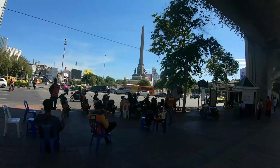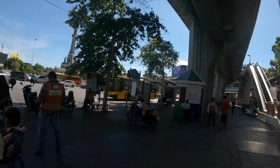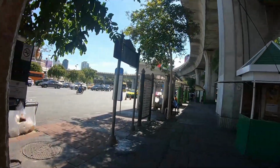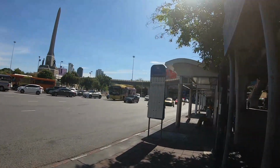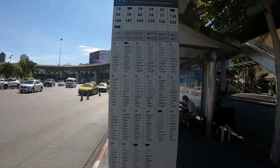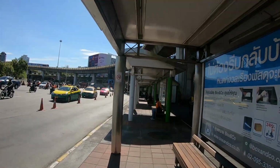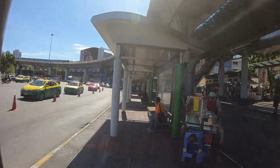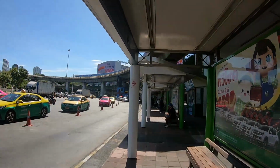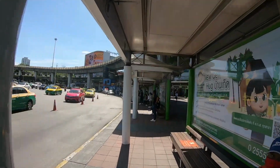We've got the motorcycle drivers over there waiting for some custom. If we head down here, you can get loads of buses to all over the city from Victory Monument, so it's a good place to get a bus. If you don't know where you're going, just ask someone. There's some officials around here, you'll see them, and you can ask them where's the bus to. Okay, and then they'll usually give you the bus number, and then you'll just have to find where it goes from. They'll usually point you in the right direction. Okay, so here we go.